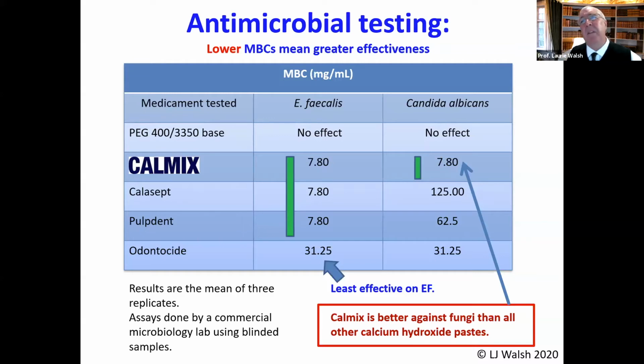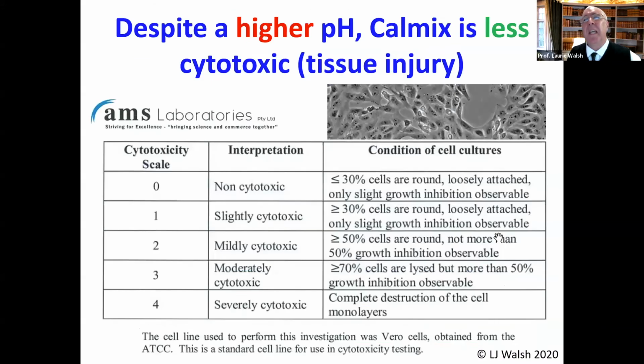Now you might be thinking, if it's very alkaline, wouldn't that possibly be harmful to tissues? And the answer is actually quite surprising. It's all to do with the rate of release. And the way you test this is using a special type of cell culture method with kidney or Vero cells, as they're referred to. And this is a standard way that's used around the world to assess cytotoxicity in cell culture. And you can see the scoring system here.